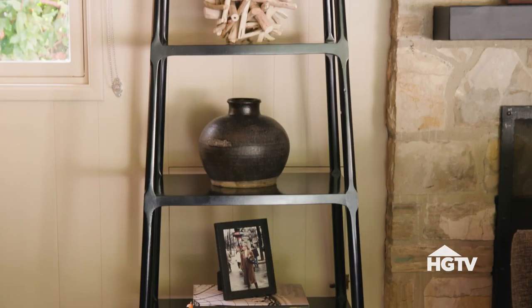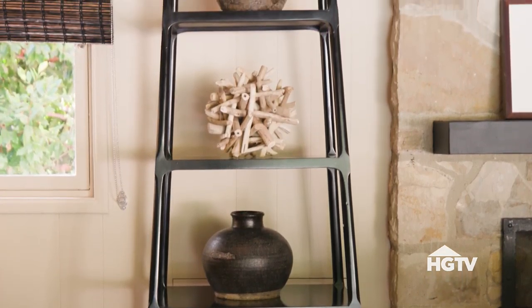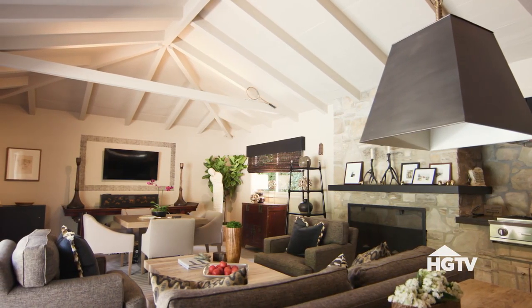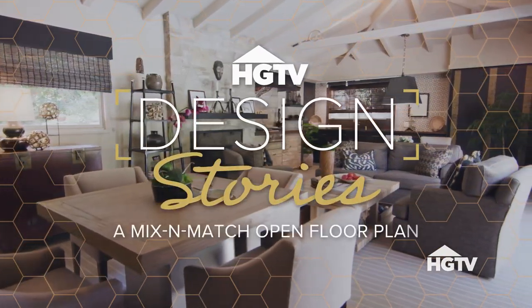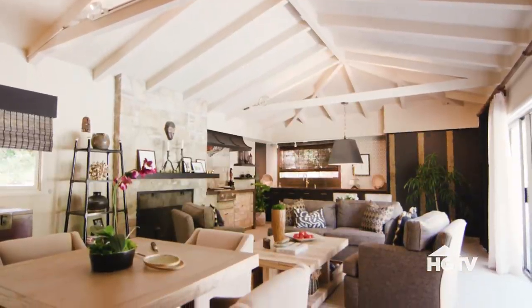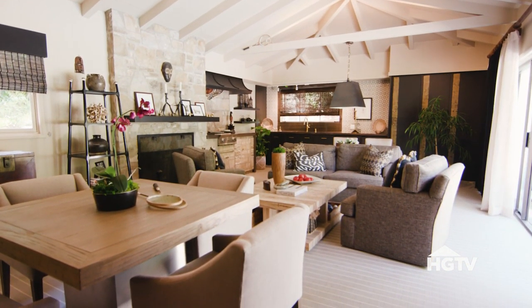I love the mix of the antique pieces in with the more contemporary pieces. That's something that I think every interior needs. This is a place where we wanted a family to be able to come, relax, entertain, just really be able to make a mess.